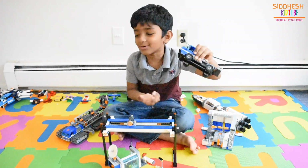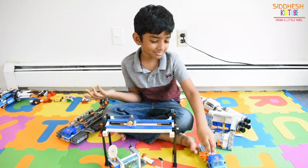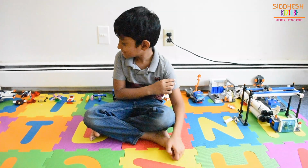And it's not going to go with the rocket ship because it's too big to hold it. Maybe they could do the crane maybe, but not everything. That was a big one.